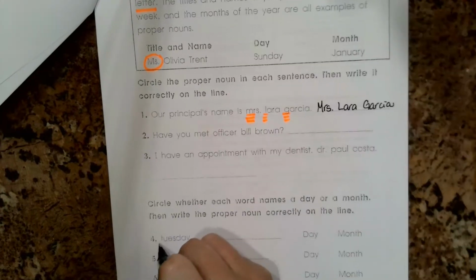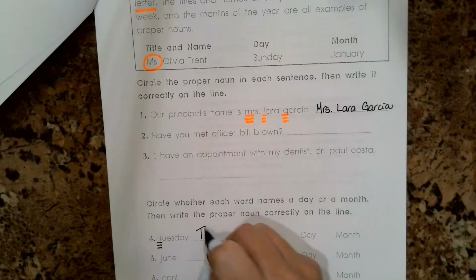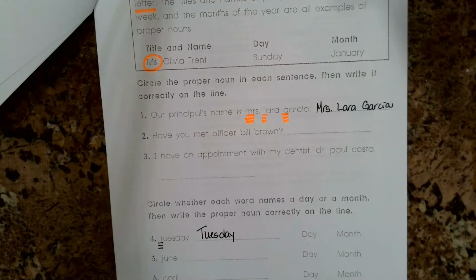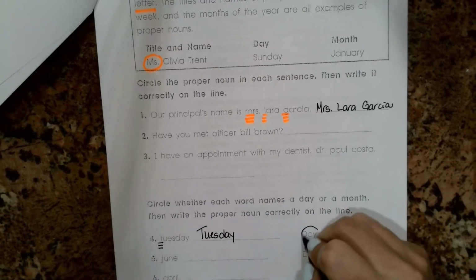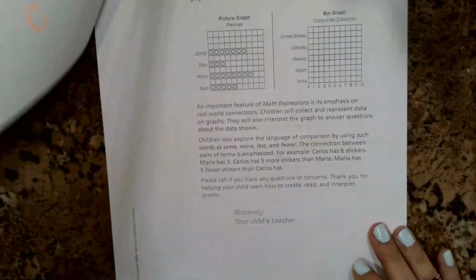So for Tuesday, I know that the T needs to be capitalized, so I put 3 lines under it, but then I'm going to work on my penmanship, and I'm writing neatly on the line Tuesday. And of course, Tuesday is a day. So you'll do the same thing for 5 and 6.